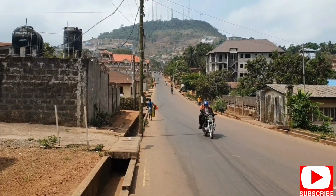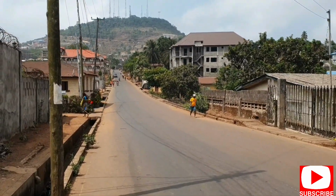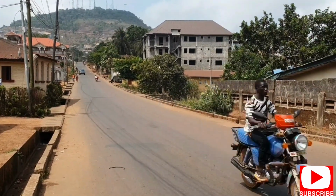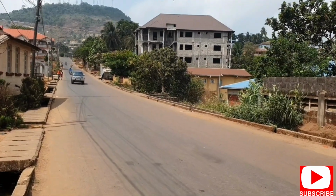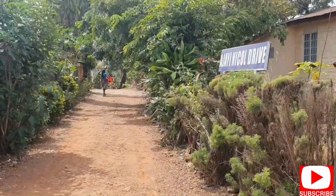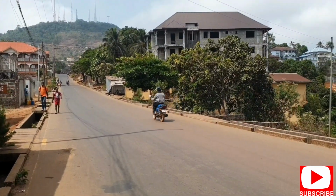So again, just like I initially told you guys, on this particular road there are certain sections or spots where we'll stand and be able to see some parts of the back ends of the inner part of the Hill Station community, back of Whole School, the Hill Court community, and also some parts of the city center. So this is Ajayiniko Drive. It goes all the way down to that particular side as we continue with the video.